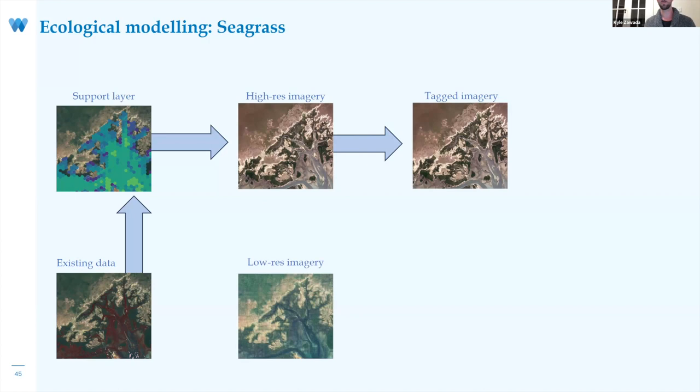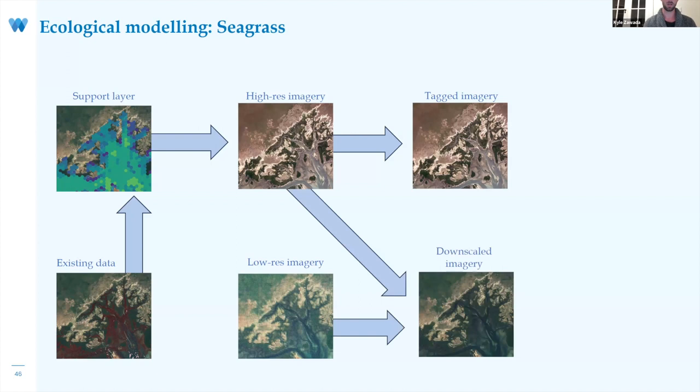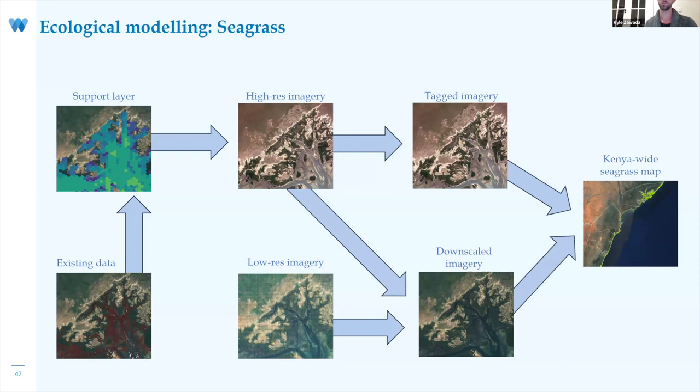But what we can actually do, through some very tricky neural networks, is combine our high resolution imagery with low resolution imagery. For example, Sentinel-2 data is freely available, goes back in time, and will continue to be captured all over the region. We can combine both of these data sets to create a model that will allow us to create downscaled imagery. So if we go to a new area where we don't have the high resolution imagery, we can downscale Sentinel-2 to get it to a higher resolution. And once we have our tagged imagery and our downscaled imagery, we then create a neural net classifier that will be able to produce a spatial prediction for a Kenya-wide seagrass map.